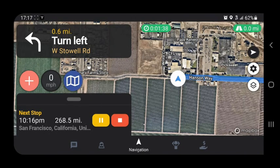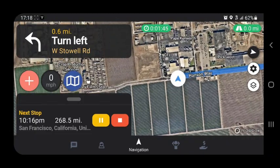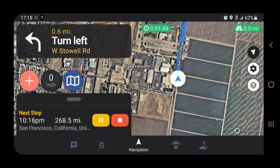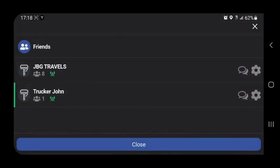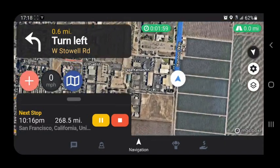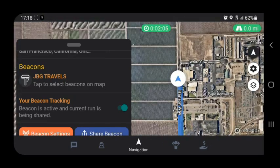And I will get an alert also saying, hey, you're close to Gary. Now we can call each other and say, hey, we're in the area around the same time. You want to stop and have lunch? Or no, don't have time, whatever. I don't want to see your face. Yeah, whatever it is. So that's really cool. And also, my buddy over here, JBG Travels, he lets anybody look at him. So you can click on his beacon if you're signed up in here, and if you're one of his friends, you can see where he is in real time all the time.